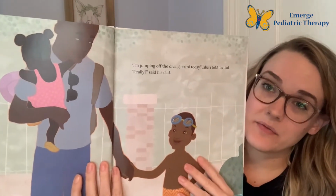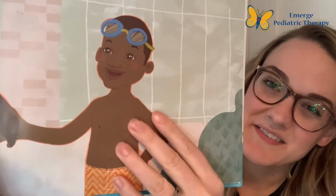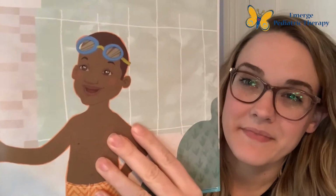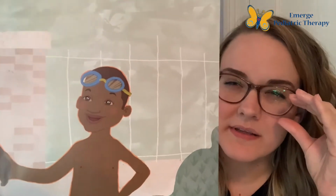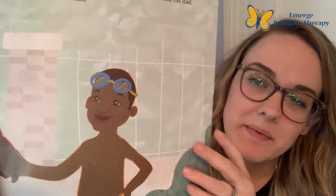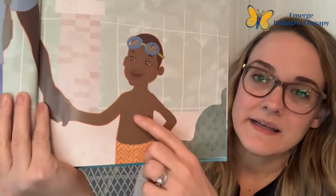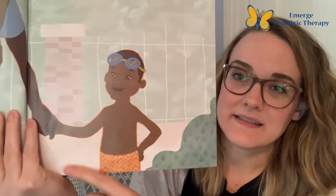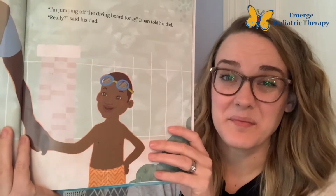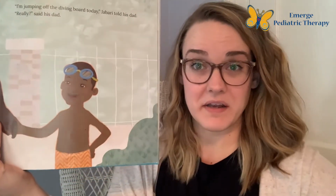And I cue my kiddos to say, well, let's take a look. Let's look at his face. What do we notice? I notice that his eyebrows are a little bit up. His eyes are not too wide and they're not really squinted. And I look at his mouth. He's smiling. He's got one hand on his hip, one hand holding his dad's. I feel like he's looking pretty excited, pretty confident. This arm right here makes me think confident.